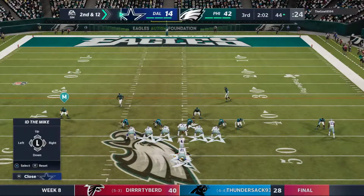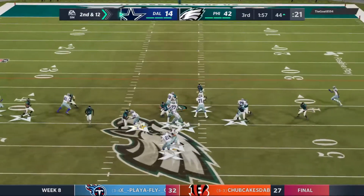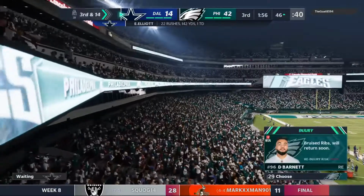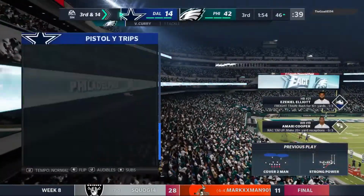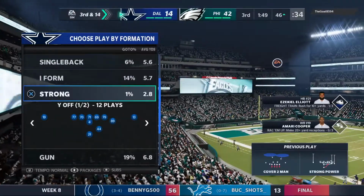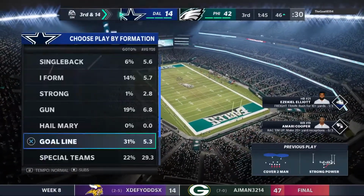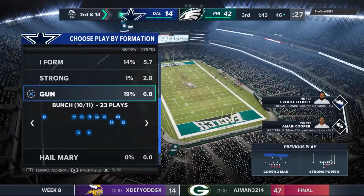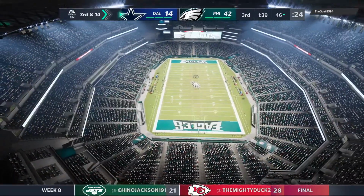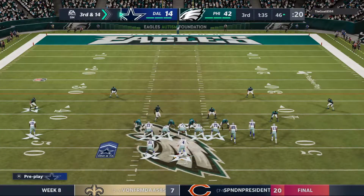Second and 12 now at the 44-yard line. A give to Elliott running left. And maybe a measure of revenge there. He's had his way in this one, but this time they get him behind the line. Back-to-back 2-yard losses, and that sets up a tough 3rd and 14. Plays sent them the wrong way, and now they face a 3rd and 14.